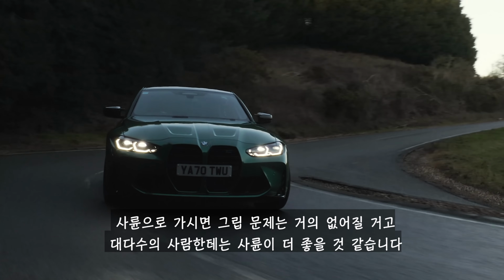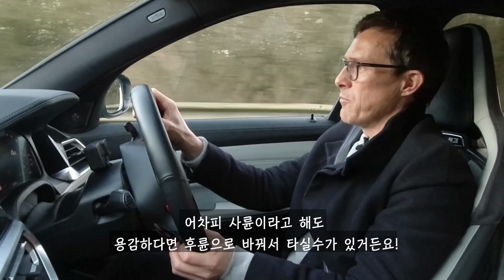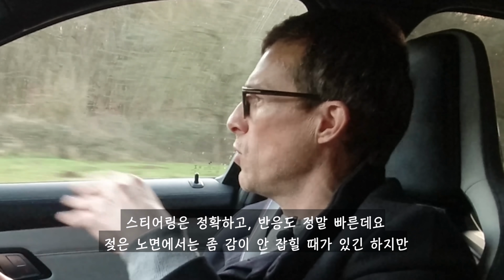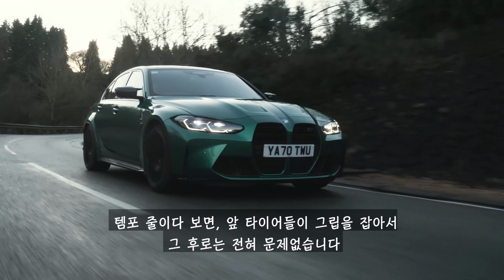And then it really does hook up, and I think for most people, most of the time, that is the one to go for, because after all, you can drive it in rear-wheel drive mode if you dare. The steering on this car is precise and it's quick to react. Sometimes when it's wet you get a bit of push, but you just have to wait for a second, and then the front axle bites, and it's all predictable.